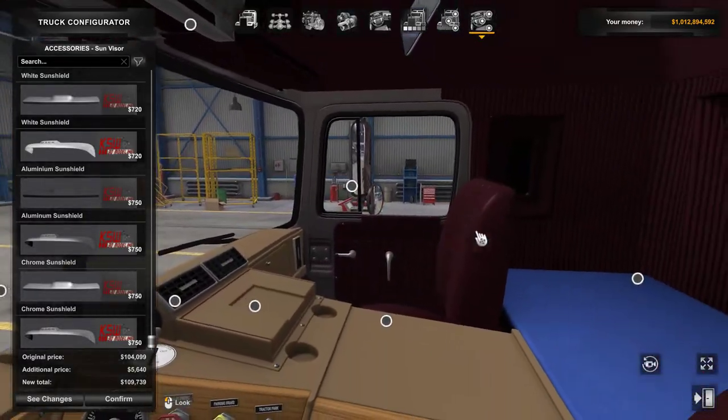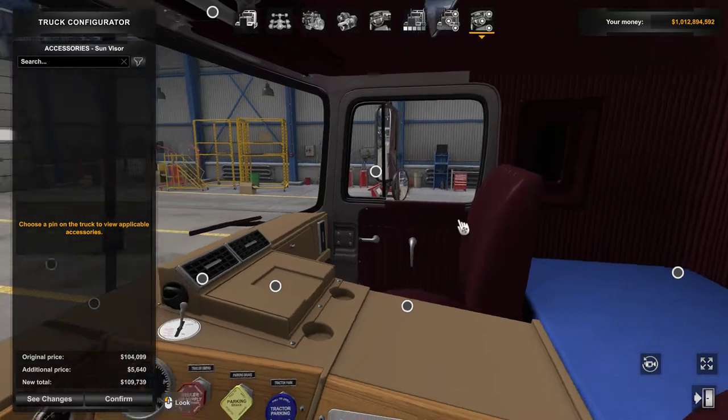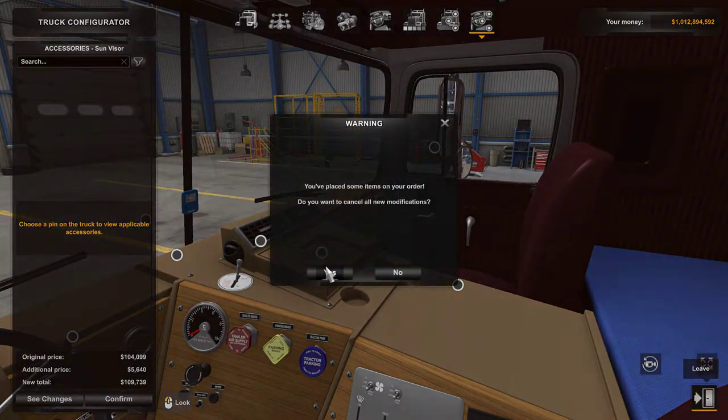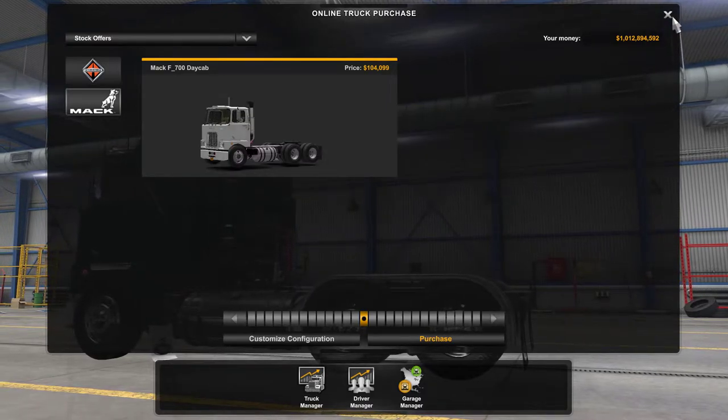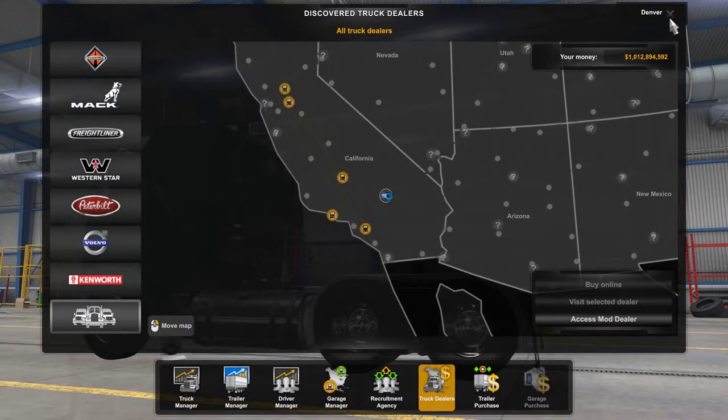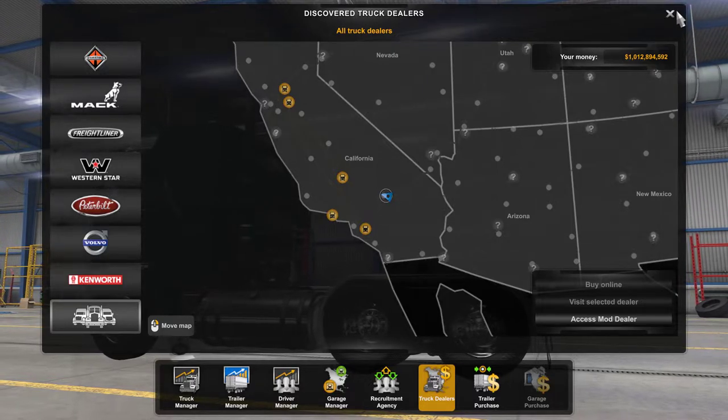So it does have a lot of options. But it does need a little bit of work. It does need the mirror fixed in it. I could say that's probably going to be the biggest problem with the truck, that mirror freezing.